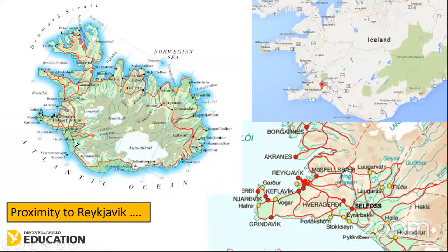Now, we've talked about the proximity to Reykjavik, and I think it's one of the reasons why Hveragerdi has seen quite a lot of growth, really, for the last sort of 50, 60, 70 years. Hveragerdi is easily accessible from Reykjavik. It's only 40 minutes, 45 kilometres, and it's on this main road. There's only one main road, really, in Iceland, Road 1, they call it. There are obviously a few other roads, but Road 1 is the main road.